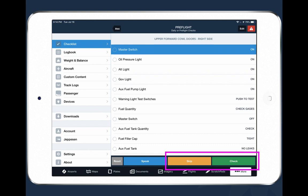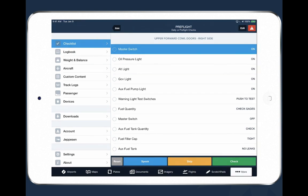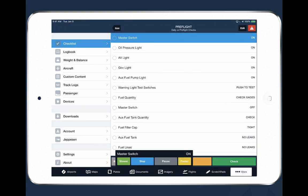There's two buttons at the bottom, check and skip. This is a way to manually check off items or skip items that's been there for a while. This button is new. This is the speak option. When I tap on it, it'll start walking through my checklist. I can tap the faster or slower button to speed it up.